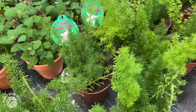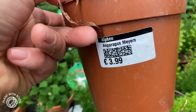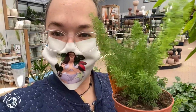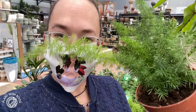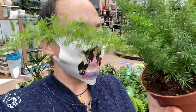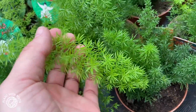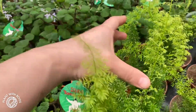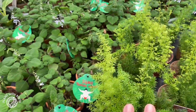Nice. These are some of my favorite plants, which is only 4 euros, and it's one of those asparagus plants. I actually really like this asparagus plant, and I know it's not rare or special or whatever and very affordable, but they are so fun to grow. I have one in my house and it gets so fluffy and soft and long, and it has such a fun growth pattern, so highly recommend this one.